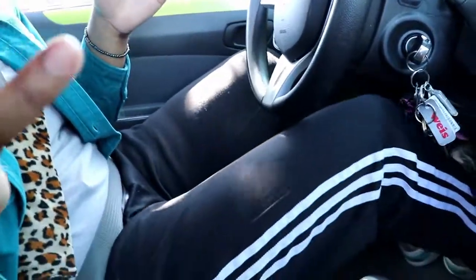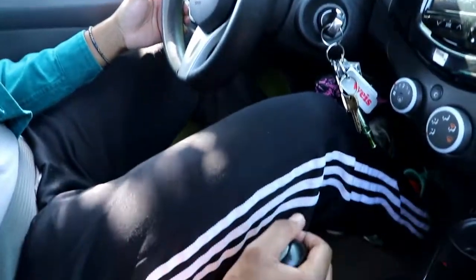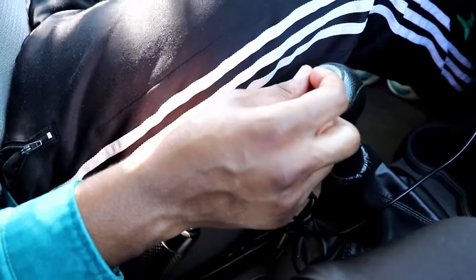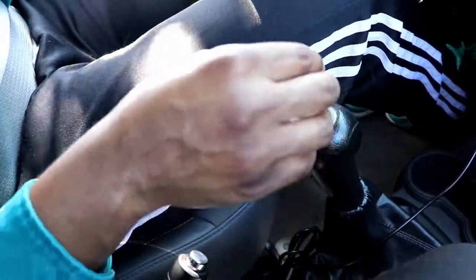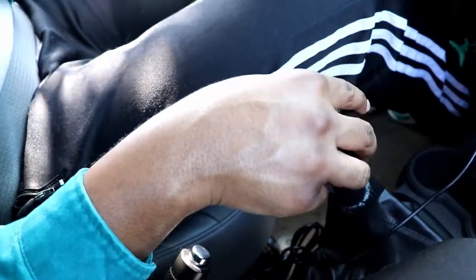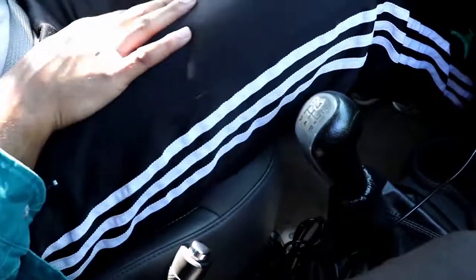Something else that I do want to let you all know is that anytime you start a manual, if it's in gear, once you take your foot up off of that clutch and you start it, the car will start to move or want to move in that gear. So always make sure that you're in neutral.